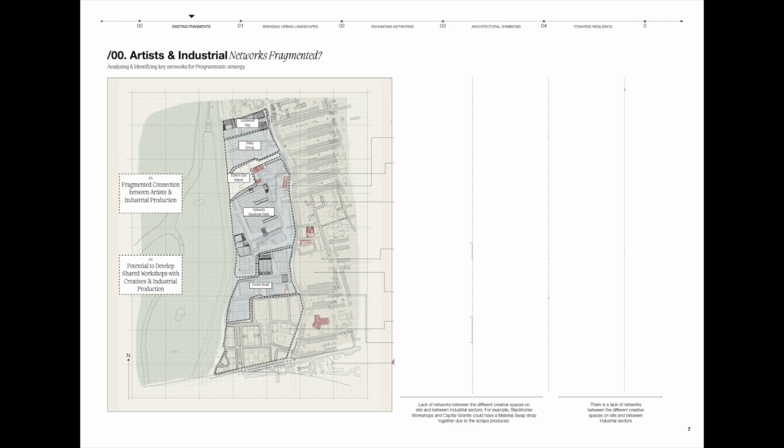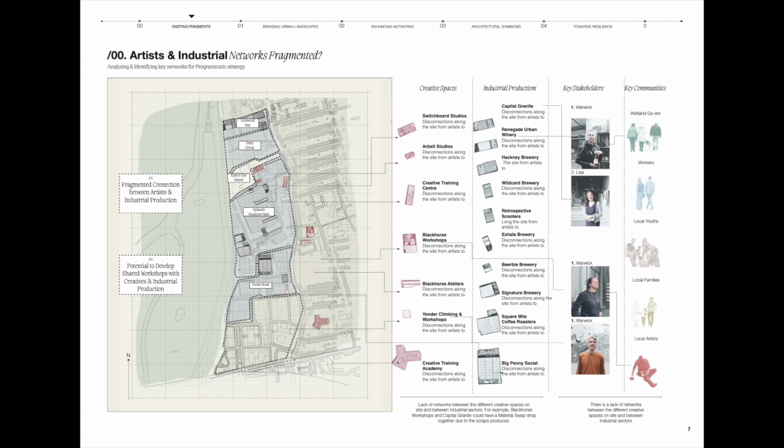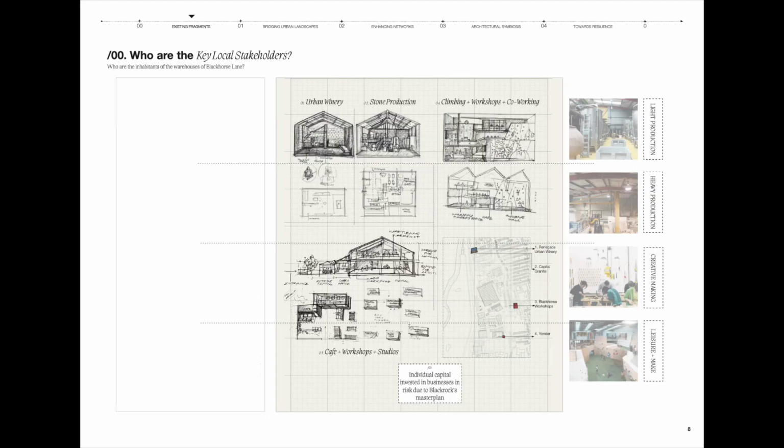Through mapping out the existing stakeholders on site, such as the artists and the industrial stakeholders, we are able to see that there's a fragmented connection between them, so there's potential to develop perhaps shared workshops where creatives and industrial production can share and cohabit the same space and utilize common resources to enhance the circularity in the economy itself.